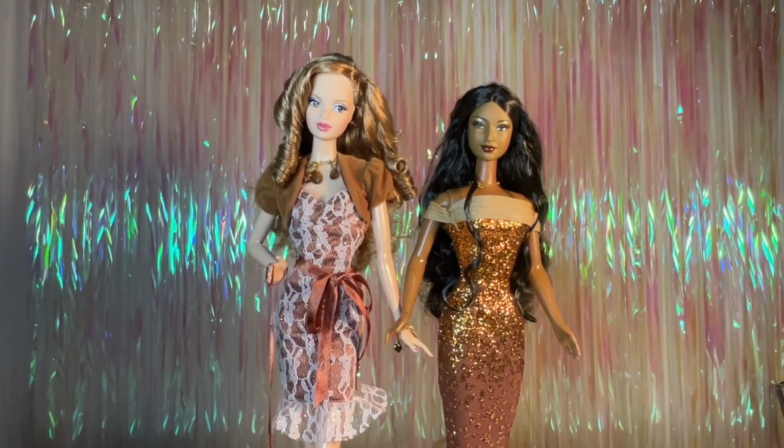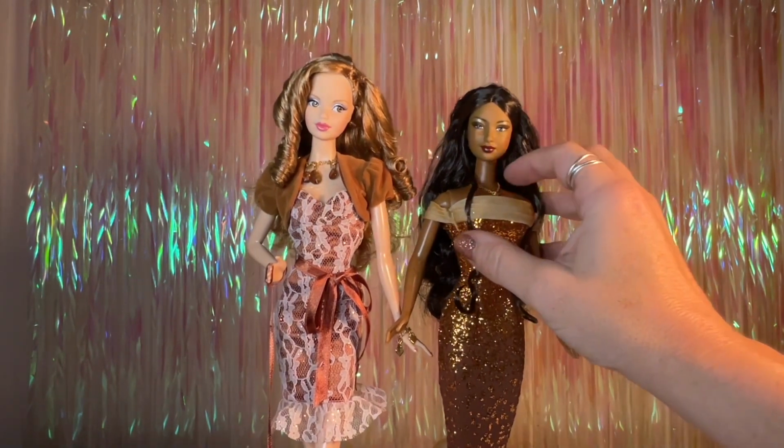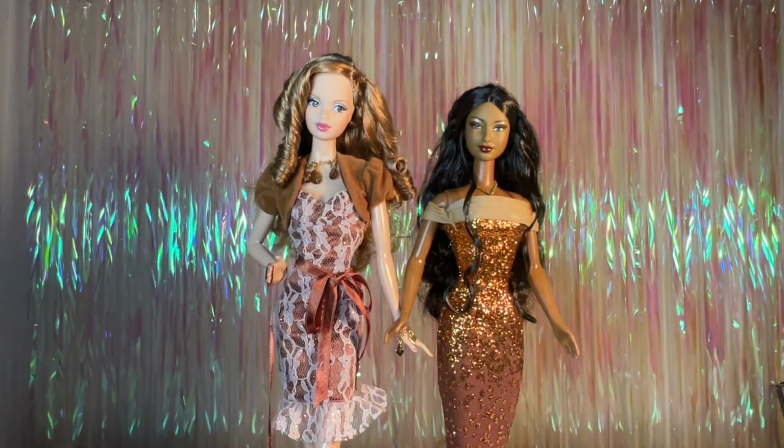So there we have it, my two beautiful November Topaz Birthstone dolls. I hope you guys enjoyed this video, and I'm so excited to finish off this series next month with my December Birthstone Barbies, and I'm so glad you guys are here with me enjoying them along the way.